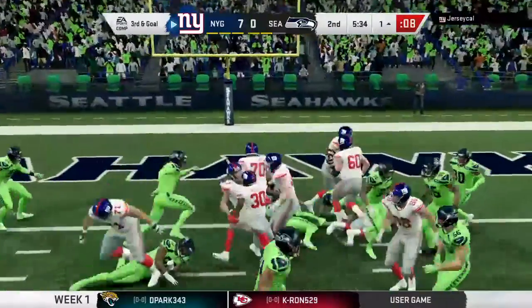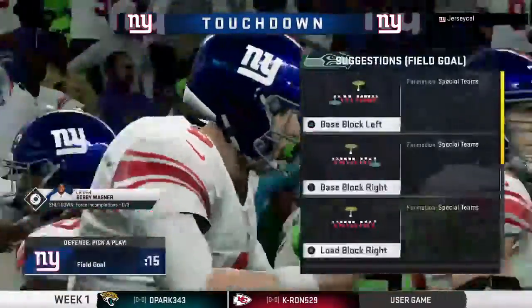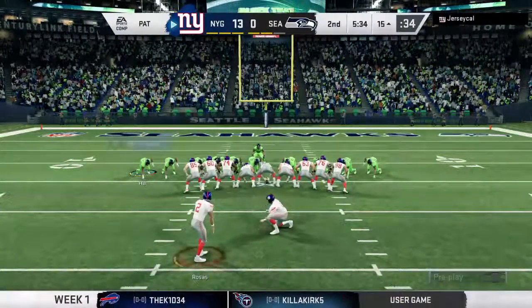Jones will sneak it, and he is in. Touchdown, New York. Daniel Jones, already his 2nd touchdown here in this opening weekend. And the Giants are able to add on to their lead.